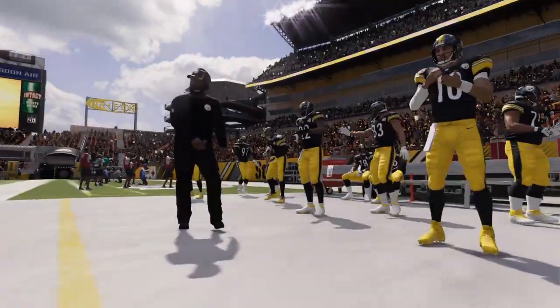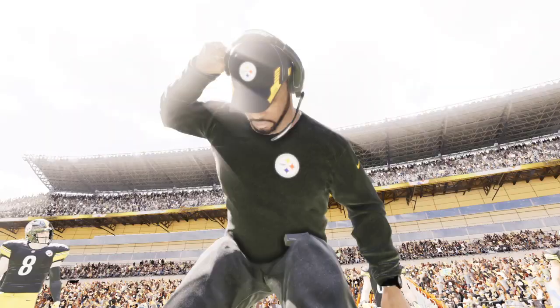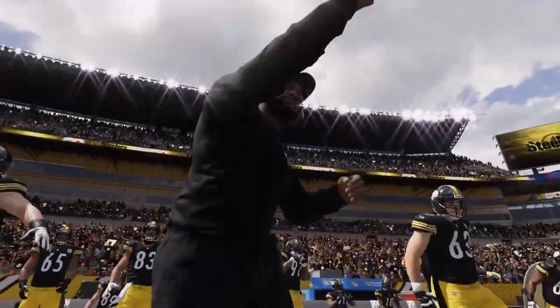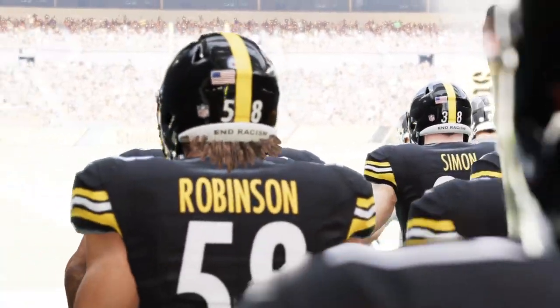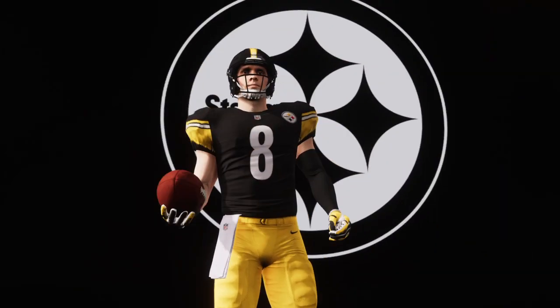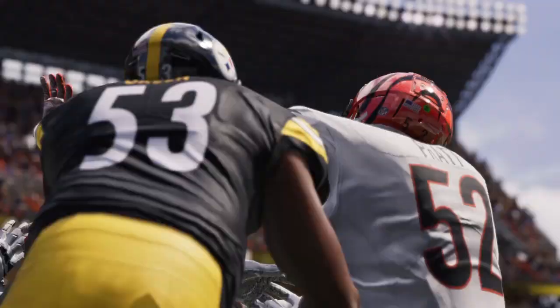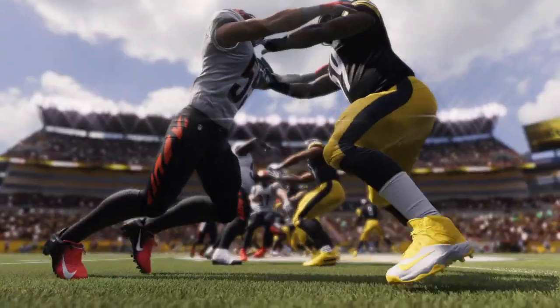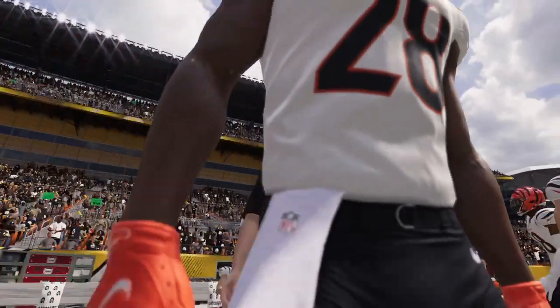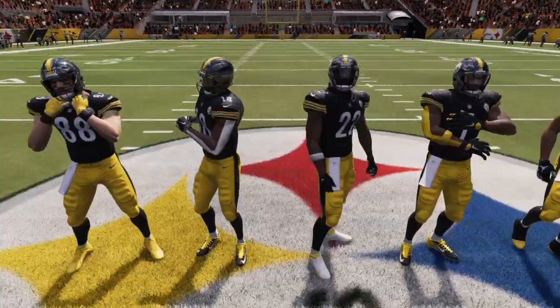Today, from Heinz Field in Pittsburgh, it's Week 3 of the NFL on EA Sports. It's the Pittsburgh Steelers taking on the Cincinnati Bengals.